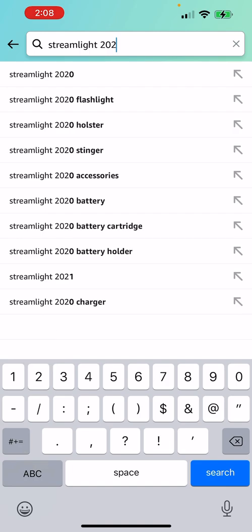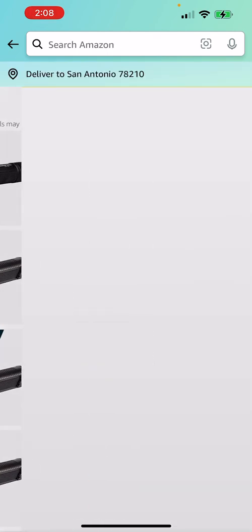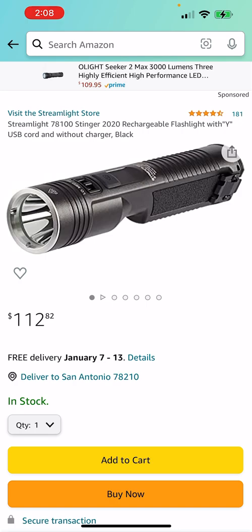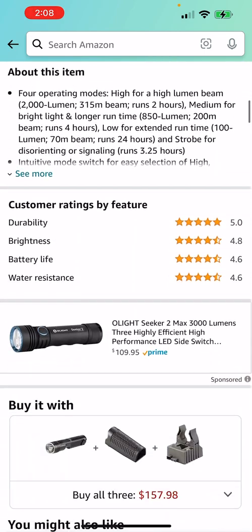It's called the Streamlight 2020. However, don't put this in water. It's $112. I've actually seen better deals locally. In my city, I've had better deals, so that's where I got it from. But this actually is the better flashlight, and it's a police type of flashlight.